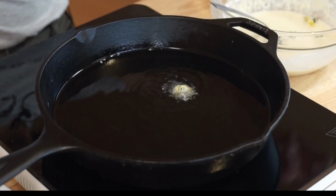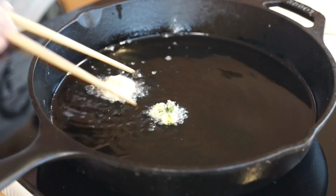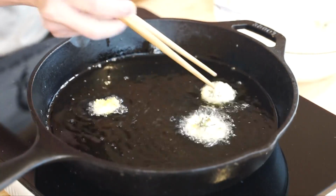Okay, let's take our little blossoms and fry them up. So there they go. Look how it puffed up. Oh, those are looking gorgeous. Perfect temperature on the oil, yes. So shake off a lot of that batter. We don't want too much on there.